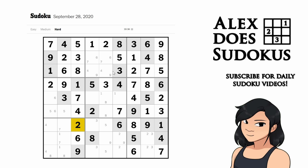So 3s, 4s, 5s, 6. That's worrying. 7, 8, 9. Oh dear, can't seem to resolve that just yet. So, okay, so let's look at the blank cells for a second. 1, 2, 3, 4, 5, 7, 8. So 6 and 9 there.